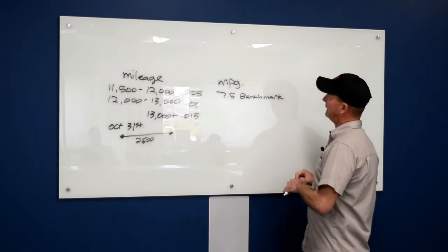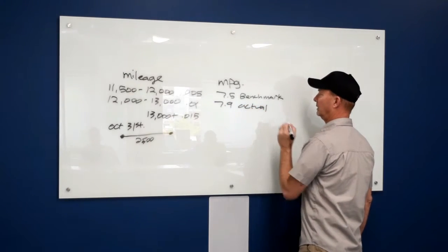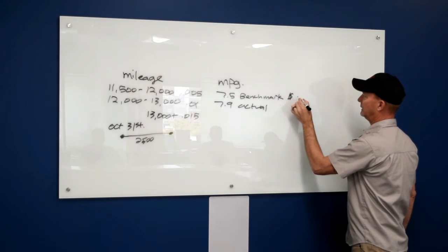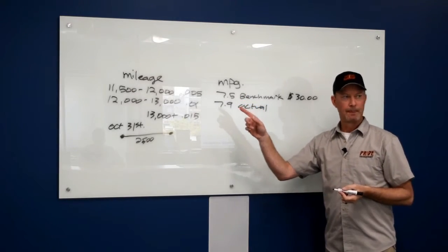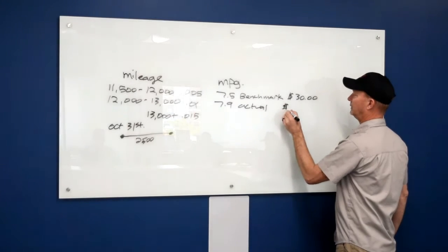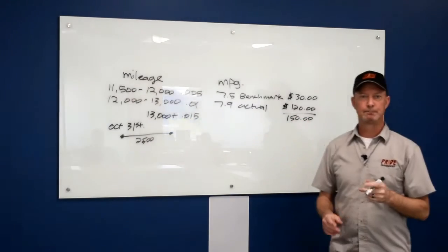So let's take this 7.5 example, and let's say at the end of the month I got a 7.9 actual. Okay? You're going to get compensated because you met the benchmark, and right now I believe it's $30 for every tenth because of the price of fuel. You get $30 because you met the benchmark. Then you beat the benchmark by 4 tenths. You get $30 for each tenth, right? So that's another $120 because you beat it by 4 tenths. Your total fuel bonus for that month would be $150, okay?